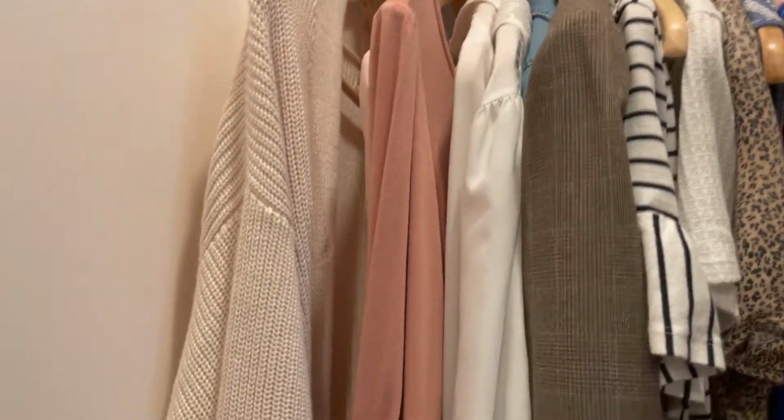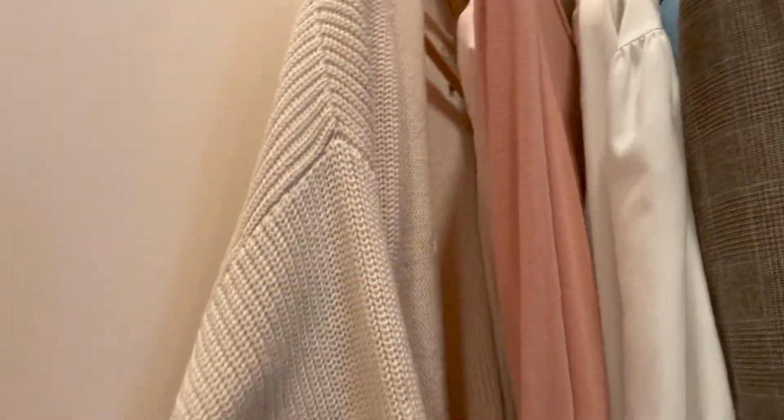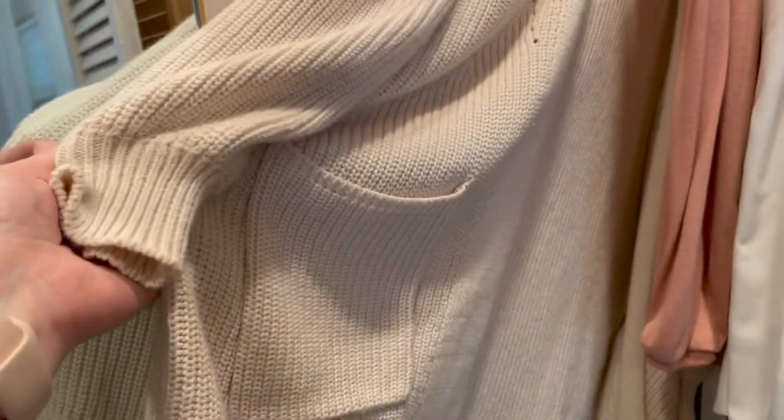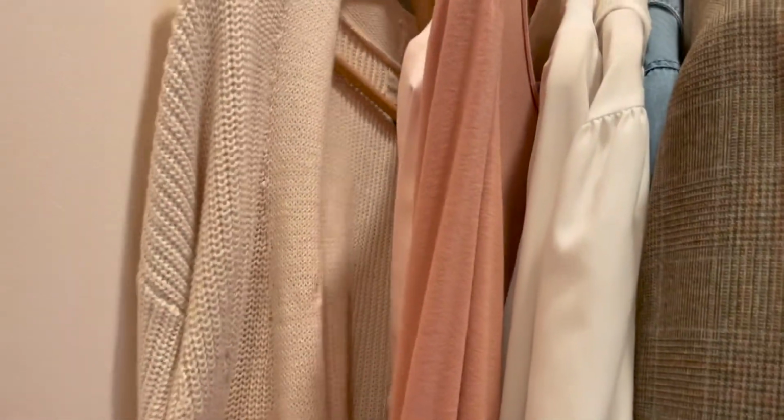I have some sweaters hanging up already. This is a new sweater I bought. This is from Target. It's the Universal Thread line. I bought this after getting stuck in the rain in New York City, and I wear it all the time. And it is their ethical cotton brand, and it's super cute. I'll have to show you that on.